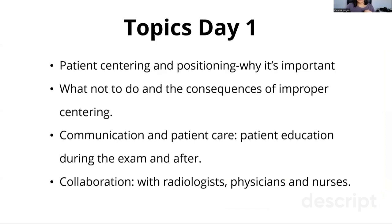Now, the topics for today. Typically what I do in my trainings is I'll do a little bit of slides and then I go ahead and teach. I don't like to do a lot of slide presentations because sometimes people are more visual and they like to listen. So topics for today, we're going to talk about patient centering and positioning, why this is important, what not to do, and the consequences of improper patient centering. This is a big topic, and I know I talked about this on my podcast. Also, communication and patient care, patient education during the exam and after, and collaboration when it comes to radiologists, physicians, nurses, you name it.